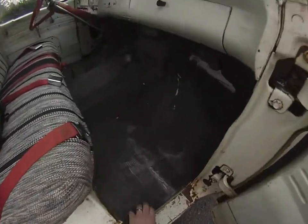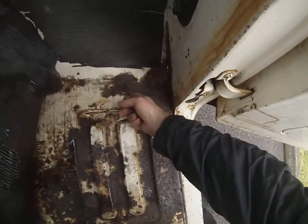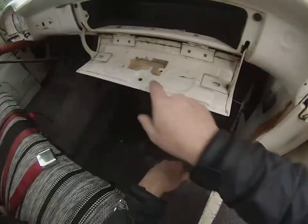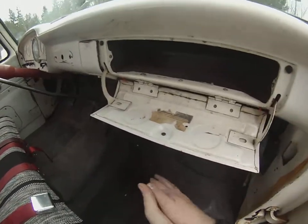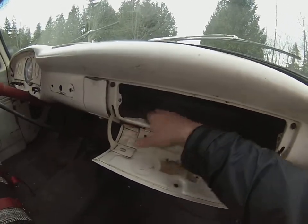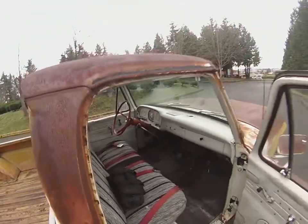You can see the rockers and the dog legs are all looking good. This rubber mat's a little bit more broken up, but this is just an original drain plug hole, but there is rust right here and a little rust starting right there. And you got surface rust around here. But the original decal for the glove box is still there, and the original cardboard liner is still in really nice shape, which shows the dry climate this thing's been in most of its life.